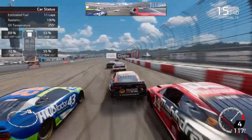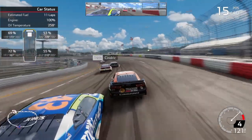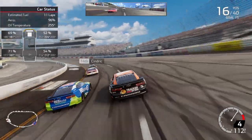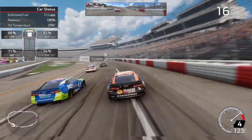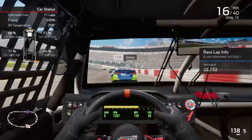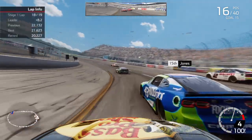Hendrick usually always does. We're in a bunch of chaos with the 43, who's just trying to wreck us, of course, because he's a rival. So gotta monitor that. And we do have a new leader as well. I didn't even notice that. Looks like the 4, Kevin Harvick, is our new leader, and we're coming back to 1 to go in the stage.